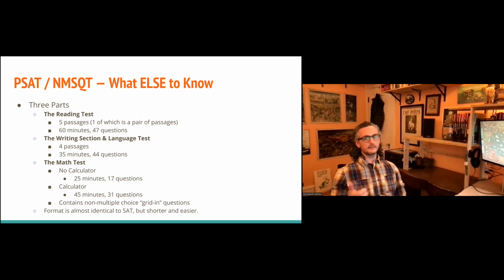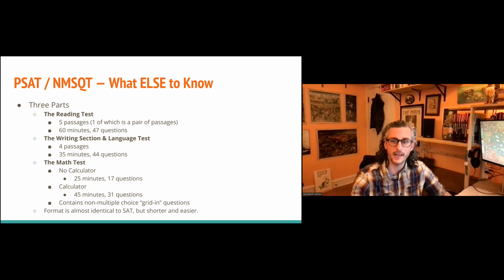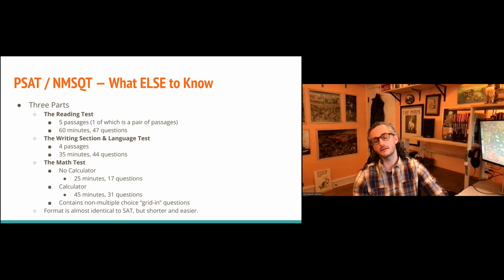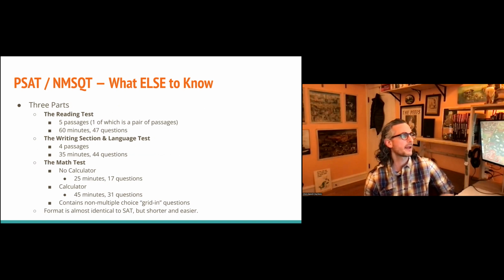There's a reading test. It's broken up into 5 passages. You have to read a passage, a couple hundred words. One of those is going to be a double passage where there are 2 related passages that you're going to be asked to compare and contrast. You have 60 minutes for that, during which you're going to answer 47 questions. Little basic math there will tell you that gives you about 12 minutes per passage.